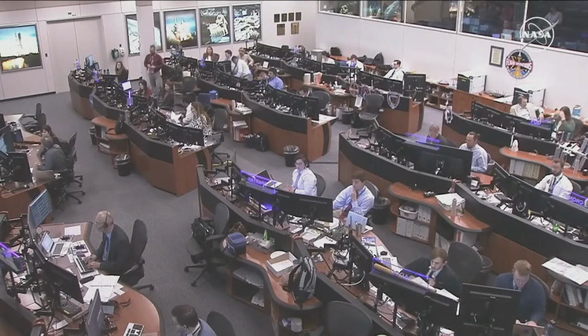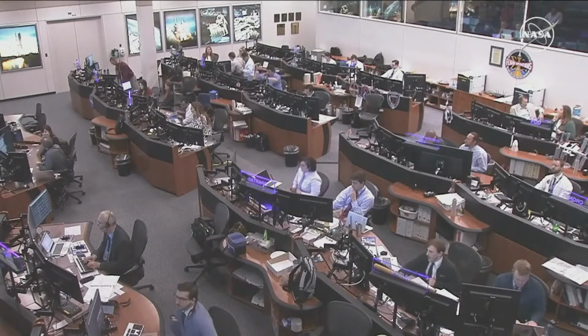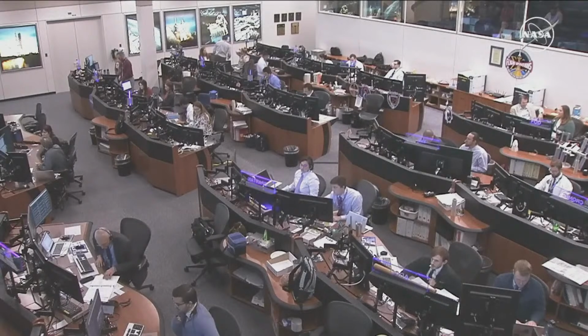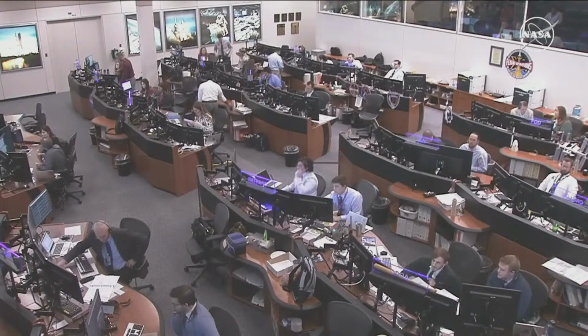Here you are getting a view inside Mission Control Houston this morning, the team being led by NASA Flight Director Paul Kanya.